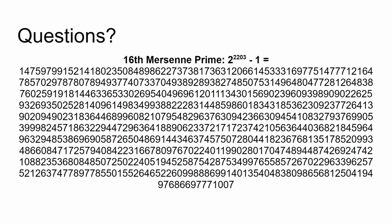And if you're interested, that is the 16th Mersenne prime. That's 2 to the 2203 minus 1, and it's got that many digits, which is pretty wild to think about.